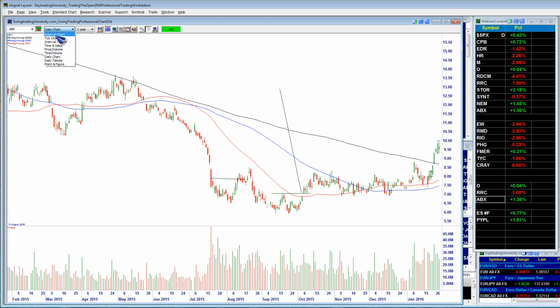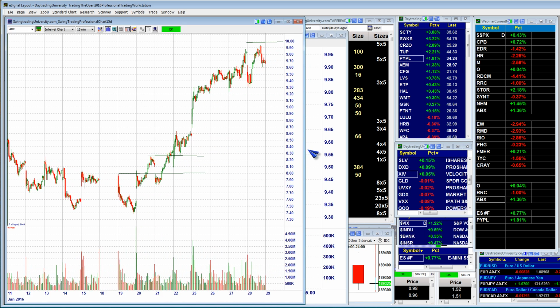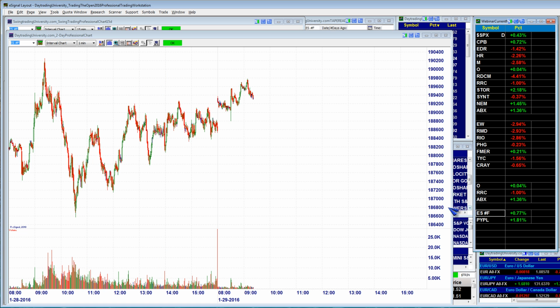On the shorter term chart, make sure that you learn the difference between cups that run and cups that stall, and you can do that with my different courses and so forth. Now let's take a look at intraday charts. The two that I wanted to mention, first one was the E-minis.